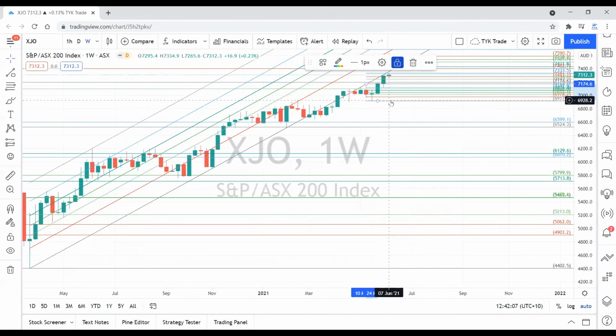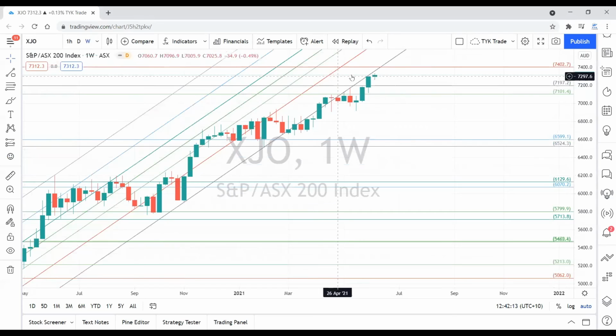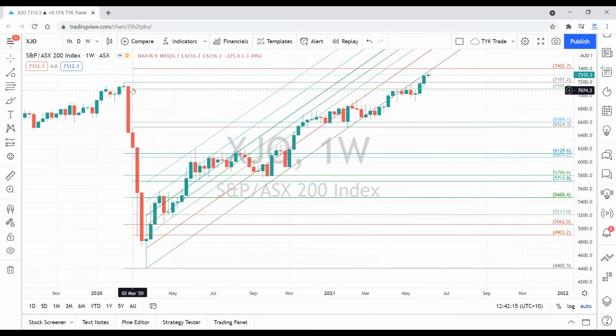Quickly going to XJO for the Australian Securities Exchange. We are just trending below the channel and trying to get back in, but this is already above the previous all-time high. So this is the new uptrend that has started in the Australian Securities Exchange. All the stocks in Australia, for people who invest in Australia, would be following this trend.